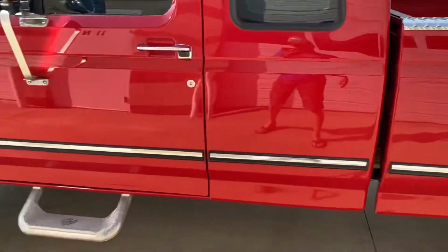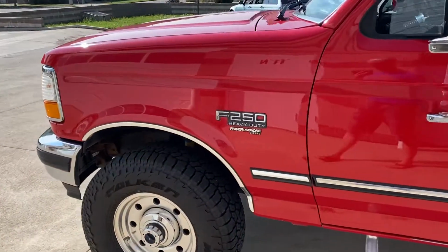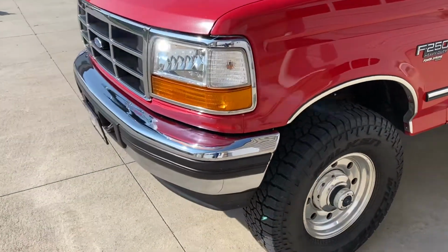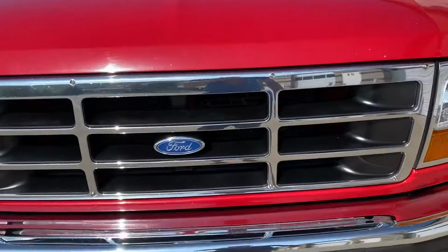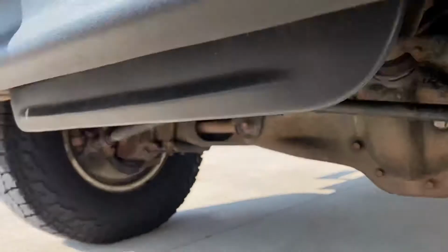All the lights and that sort of stuff work as they should. Just had an alignment done after I installed the aftermarket steering wheel. It was a little bit off, so I figured I'd go ahead and have that checked out. Obviously it cleans up really nicely. Let me show you a little bit underneath.